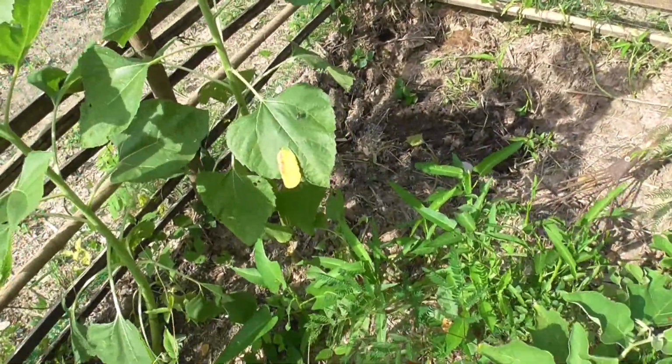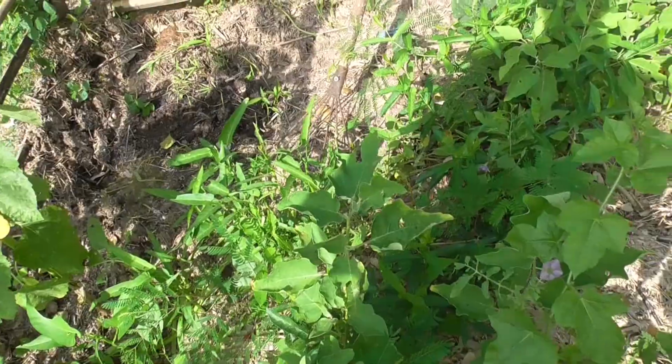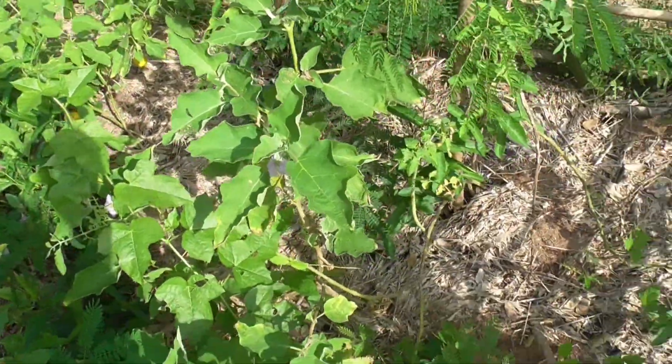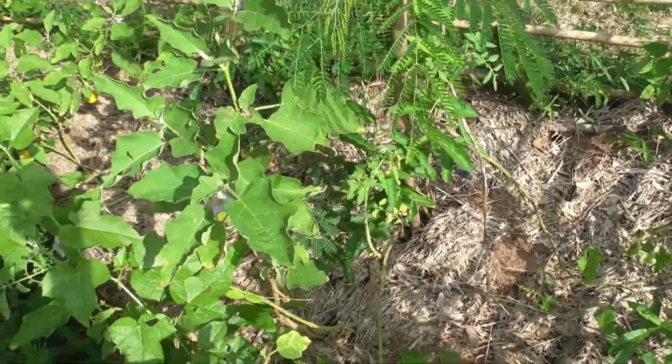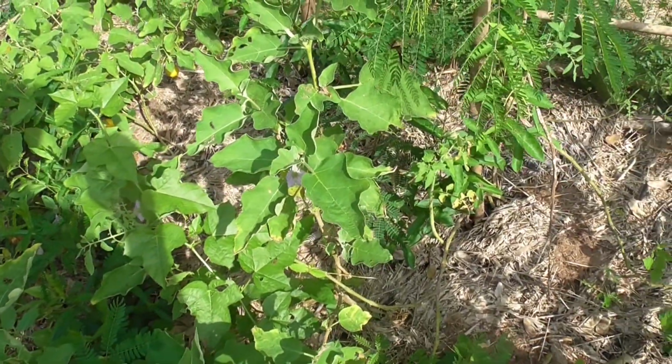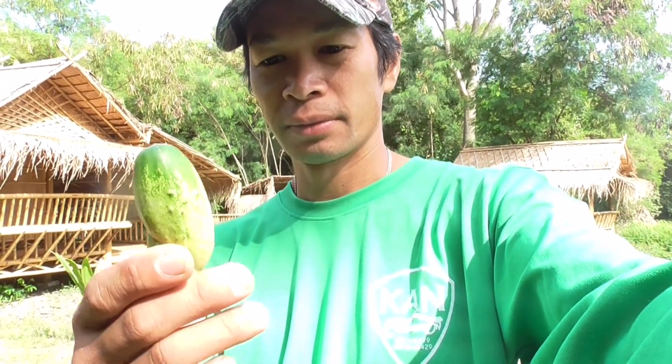So that's what I'm going to try to do with the other place, with those garden beds that I'm doing. Basically, just what I've done here is what I need to do over there. That's what I'm trying to achieve by growing my own food. Not too bad.